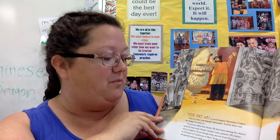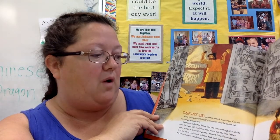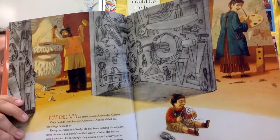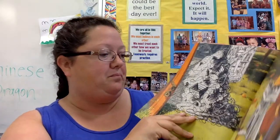Even though they moved from Pennsylvania to Arizona to California to New York and back to California, his parents always made sure Sandy had a workshop and tools. You can see he's working there with his dad making sculpture and his mom painting. He had art all around him his whole life.